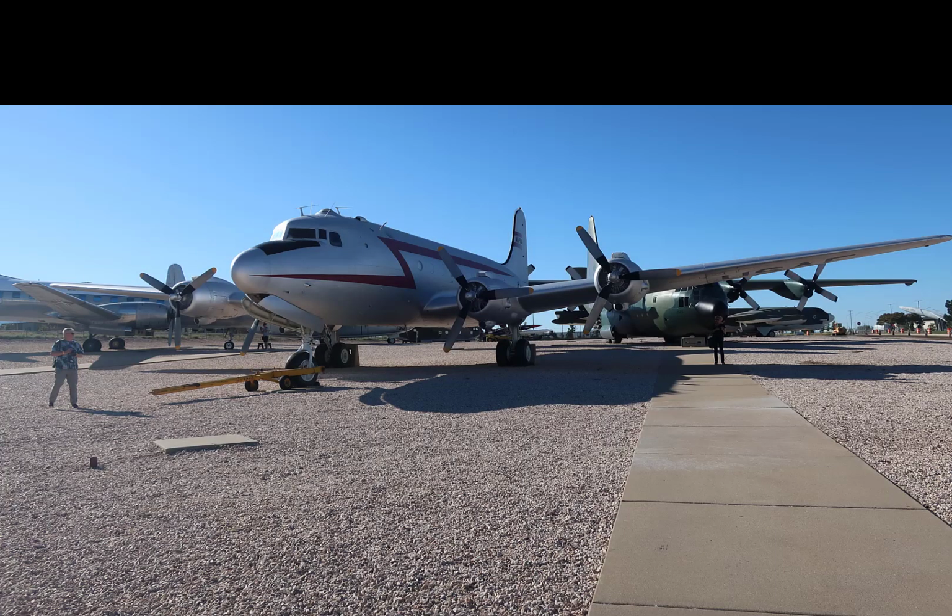This was parked outside with no signage. If I'm not mistaken, it's a Douglas C-54. The C-54 was actually in operation during the latter half of World War II. It was used as executive transport and as cargo, and during the Berlin airlift they were used quite extensively.